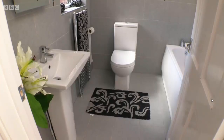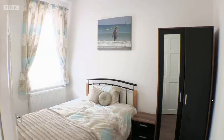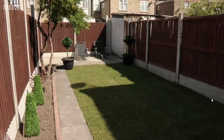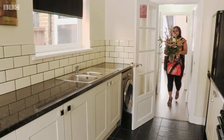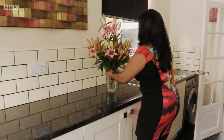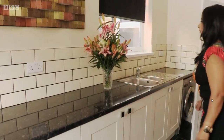I can't get over how much she's managed to achieve in such a small time. So what is Raj's secret, apart from a team of very reliable builders? My advice to you, if you want to do something, you can do it. If you put 100% of your heart and brain into it, you can do anything. And Raj's philosophy has won through. As we've just heard, she's let the house as predicted for £1,250 per calendar month.